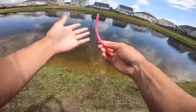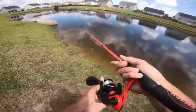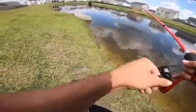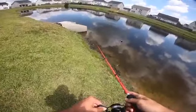But yeah, this worm, it's still really soft, but it's still very durable at the same time, which I like. It's rough and soft. It's that fine middle, and that's how the 6 cent soft plastics are too. I don't like soft plastics that are super soft. I like that middle ground, that's still a little tough and still soft at the same time. These fish are gonna end up munching this thing today.